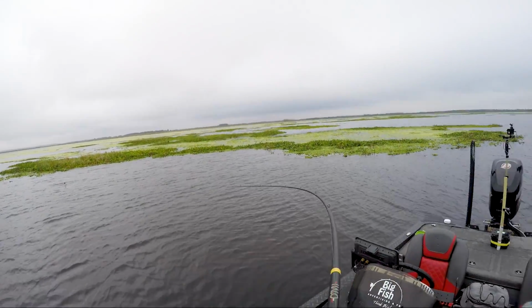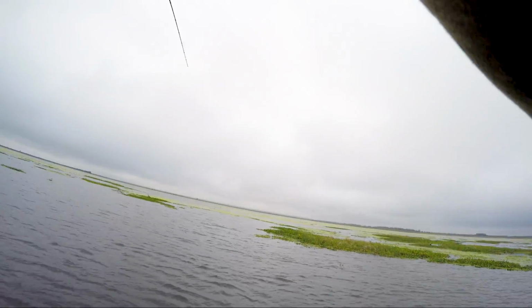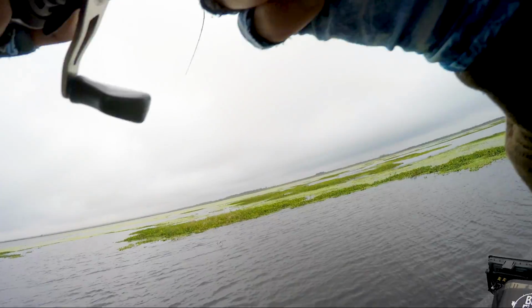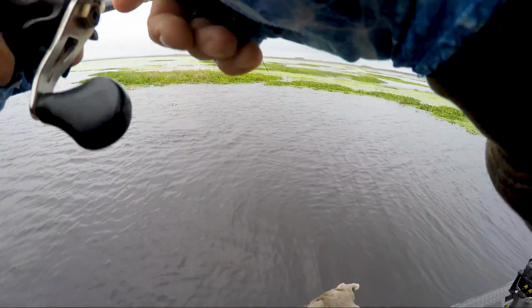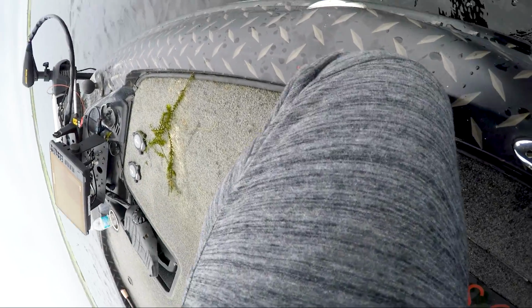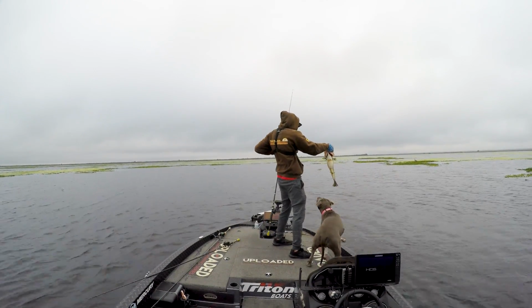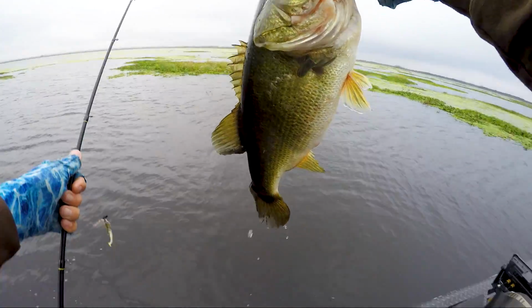Fish on. Oh my gosh. Stay out of there. Stay out of there. Oh my god, it's a giant. Oh my god. Come here, come here. We need you. I got you. Another like 6-pounder just laid on that chatterbait, dude. Just absolutely laid on it.